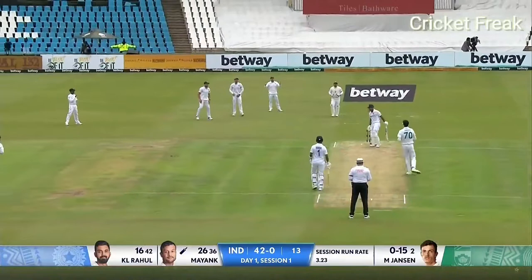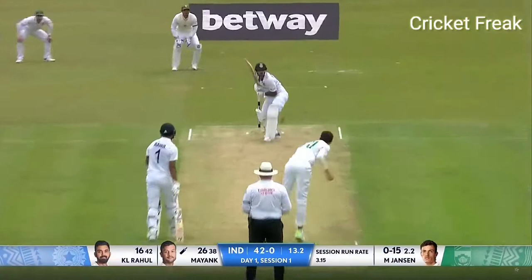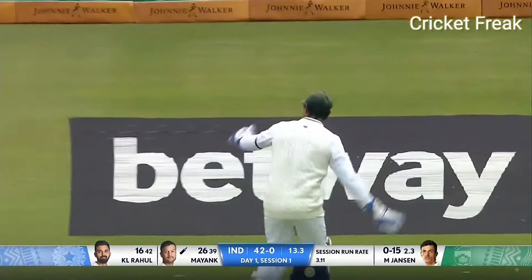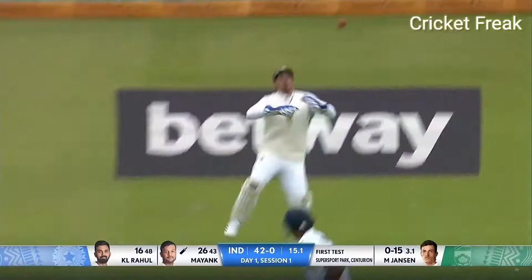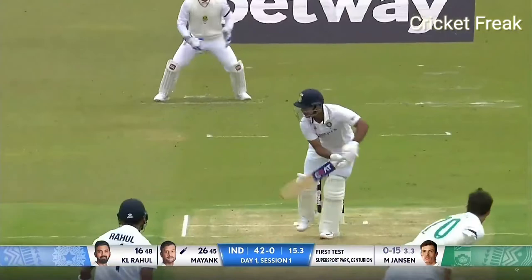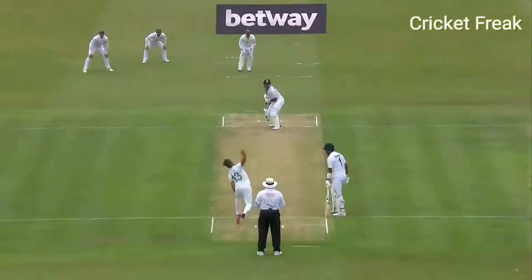Bounce. No run. Fielded. For the off spinner. If all of them are getting whipped. Important. Get used to the pace and bounce, and it is not easy for subcontinent batsmen to leave.